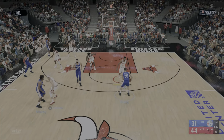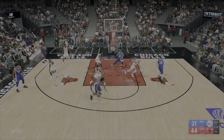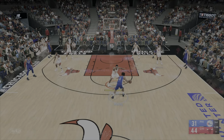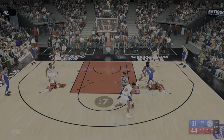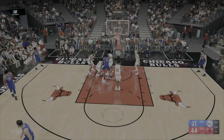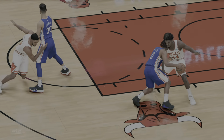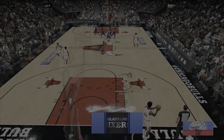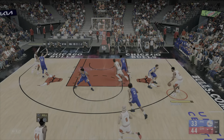Pass to Niang. Here's Maxey. 1:05 left in the third quarter. And he makes it on the layup. I like that pick play. You can see how easily it makes it for him to get to the cup. 59 seconds left in the third quarter here.